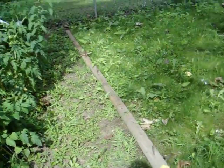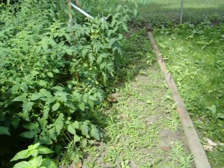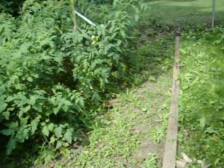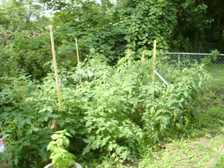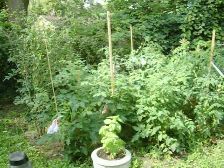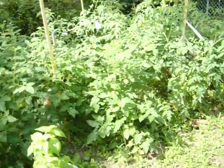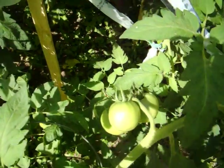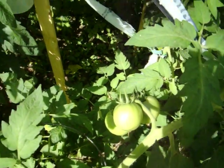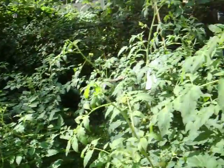Okay, to get the perspective of the garden and how tall the tomatoes are, I'll pan back. Look how big those things are. Oh, still gotta tie up a couple of them today. A little sample of a few tomatoes. See, I can't even walk in between them anymore.